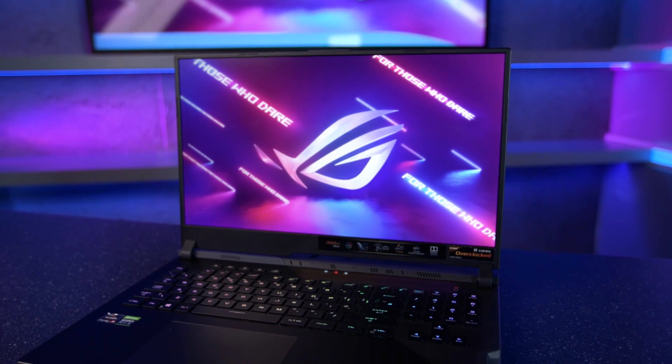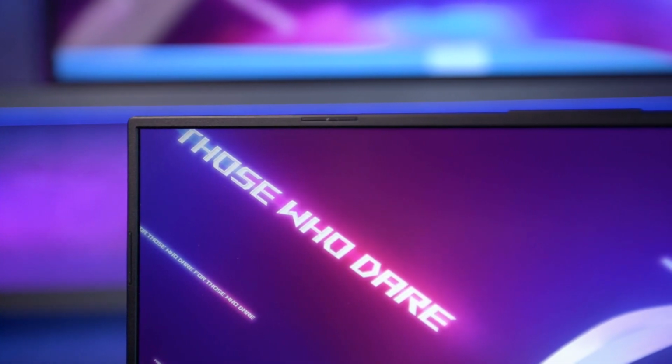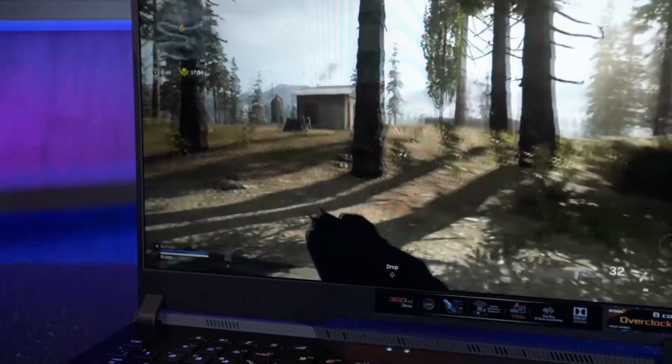Moving on to the outside, the two most notable features are the screen and the keyboard. First up, the screen, which on this model features a 1080p display with a 360Hz refresh rate and a mere 3 milliseconds of input lag.